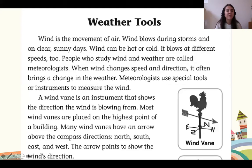So wind is the movement of air. It can be hot or cold. Now, usually when wind changes speed and direction, it can change the weather. It can maybe bring a storm. It can make it hotter or colder. And the meteorologists use lots of different instruments to measure the wind.